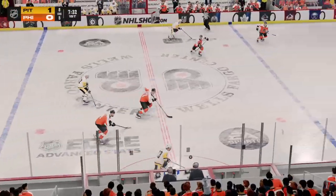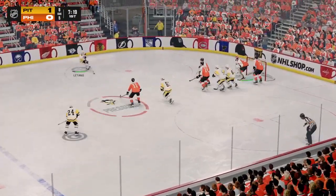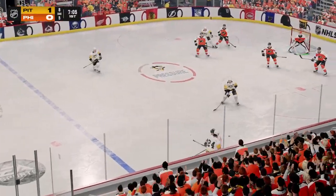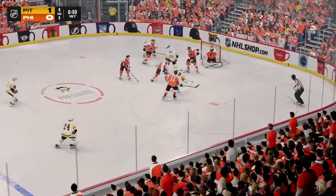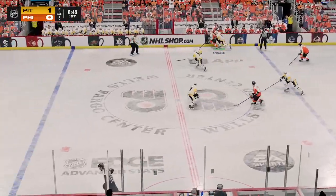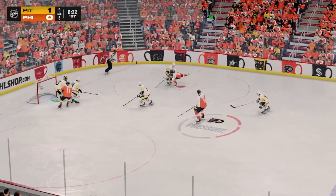Pittsburgh's looking to break out of their own end. On the attack along the boards. To the low slot! Great reach with the poke check by Konecny. Puck scooped up by Letang. Stops that one. Passes over to Farabee. Gaining momentum along the boards.